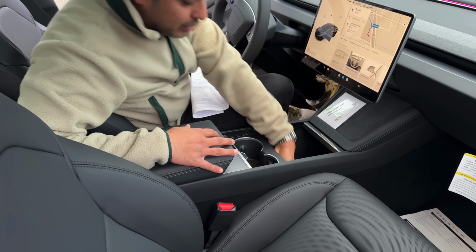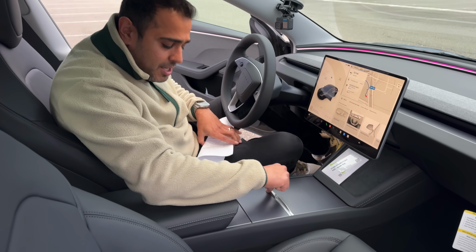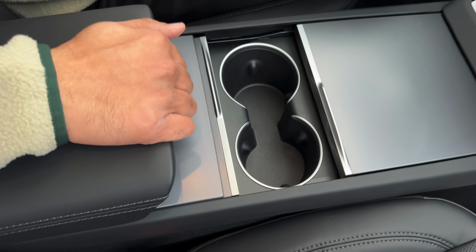You open it up, you still have a large cavity, close that up. You've got your cup holders here. You can close that up here, and you can just see how it goes under. That's kind of a neat move there.